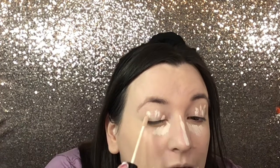I just go dot, dot, dot, dot. I think it works good. You can buy like a base, eyeshadow base if you want. I'm using a beauty blender and it's disgusting, so just don't pay any attention to it. I have to buy a new one. But they're like $30. 30? 20.